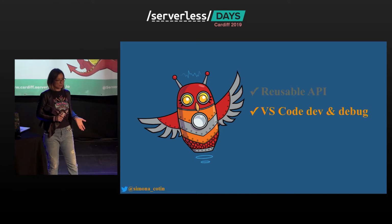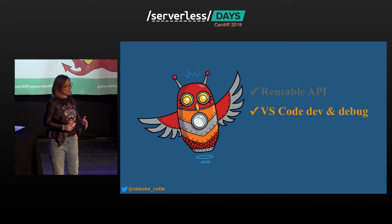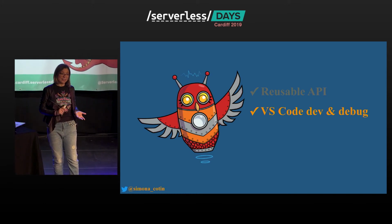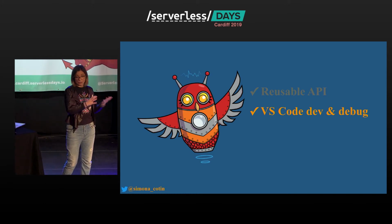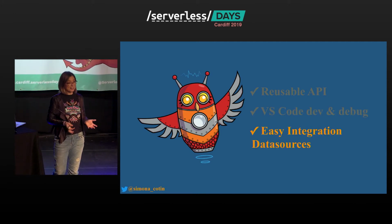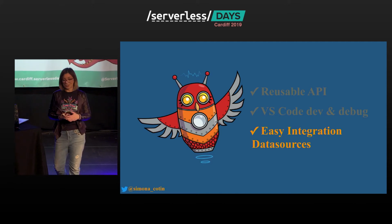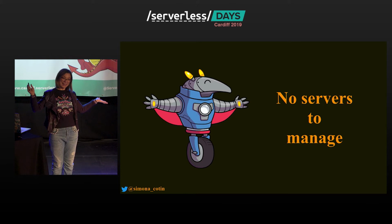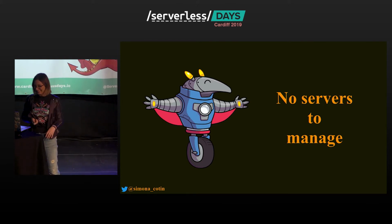So why is serverless great? Well, because it allows us to build reusable APIs. We can use tooling that we're already using and we love. And it also allows us to build easy integration with data sources. And there's no servers to manage, which is great.